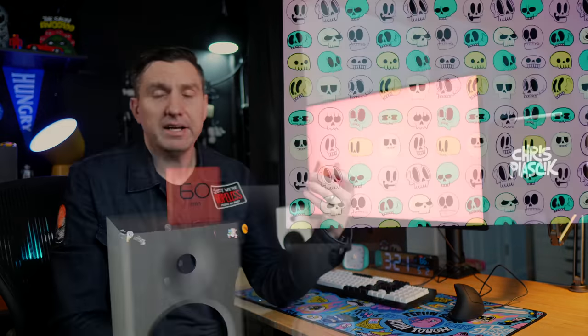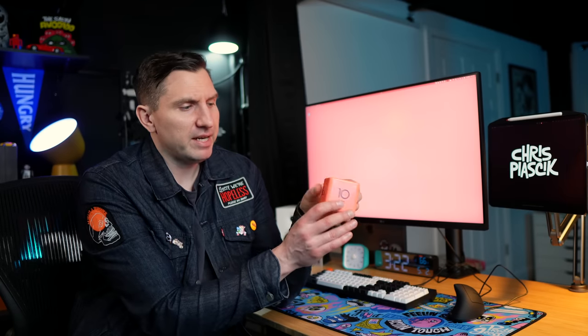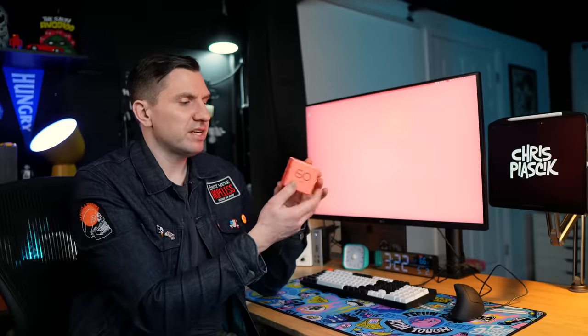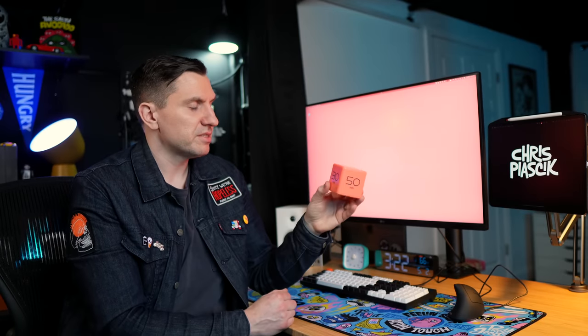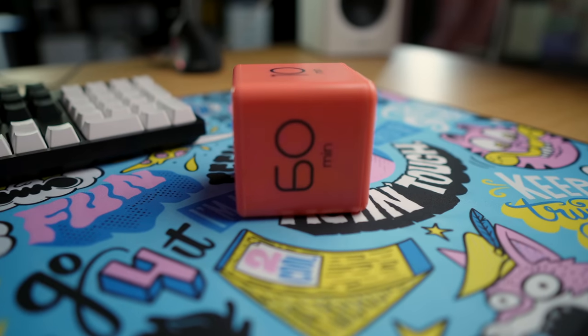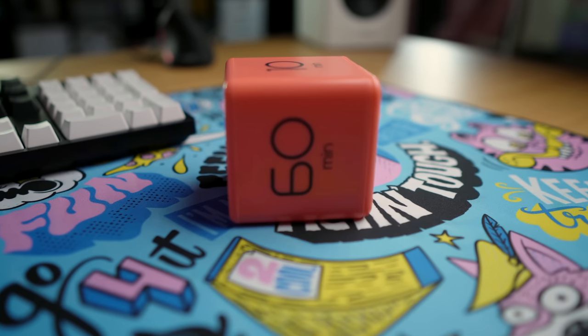I have another timer on the desk too. This one I was really excited about. I saw it in some other video. I forget which video it was, but this is just a little cube and it has different time amounts on each side. And you can get these in different configurations, but I thought this was a good one. So it's got 10 minute, 30 minute, 50 minute, 60 minute. And all you do to use this is you choose the amount of time you want and you put it like that. And then it just starts going. And then a little alarm goes off when that 60 minutes is up.